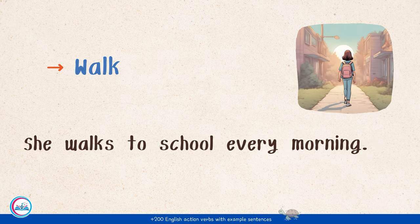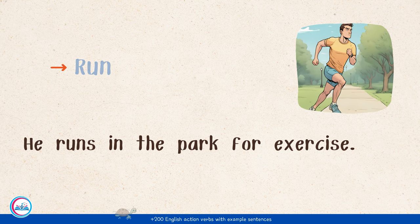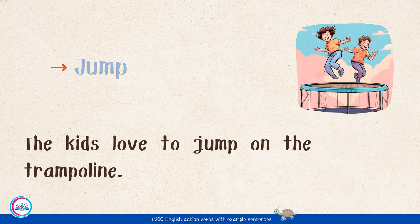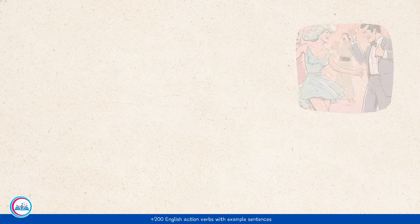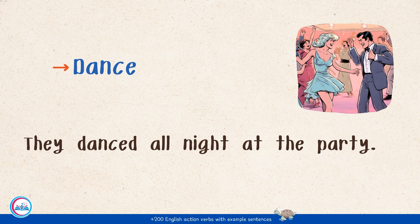Walk. She walks to school every morning. Run. He runs in the park for exercise. Jump. The kids love to jump on the trampoline. Swim. We swim in the pool during the summer. Dance. They danced all night at the party.